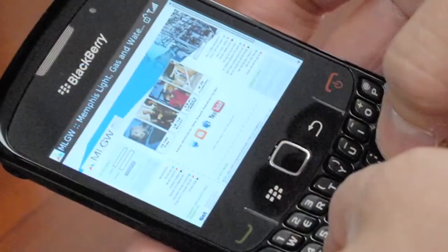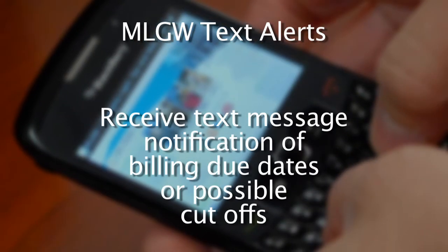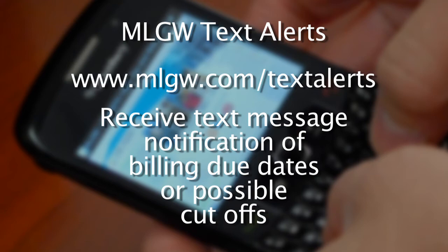Are you looking for an even easier way of keeping up with your MLGW bill? Then look no further than your cell phone. MLGW offers mobile alerts to its customers. Customers can sign up to receive text message mobile notification of billing due dates and possible impending cutoffs. Customers can register for the program at mlgw.com/mobile alerts. Also, know that you will be responsible for paying any fees charged by your carrier.